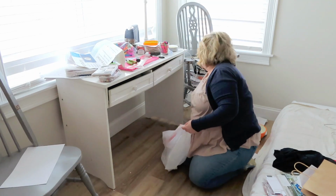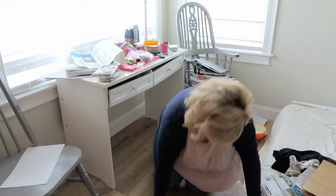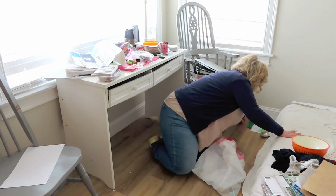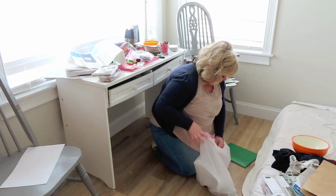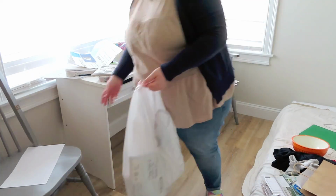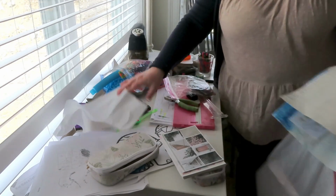But as of right now, we just needed a place where we could come in here and shut the door, have quiet space to work and to learn, do whatever it is that we're doing in here. And so that's what we've been doing, but it is not going to look like this forever.